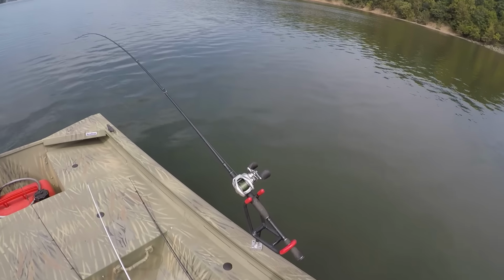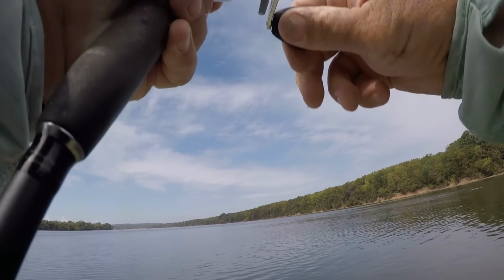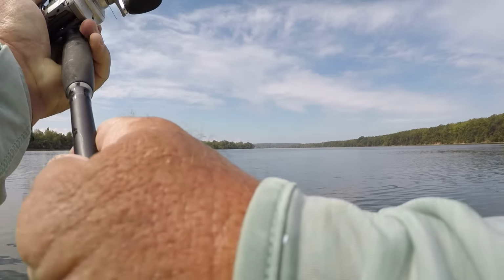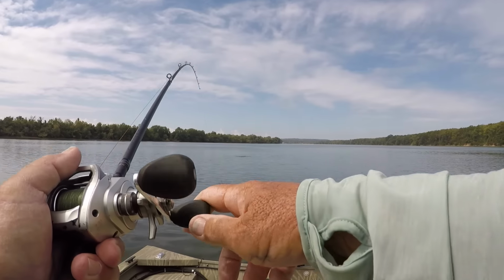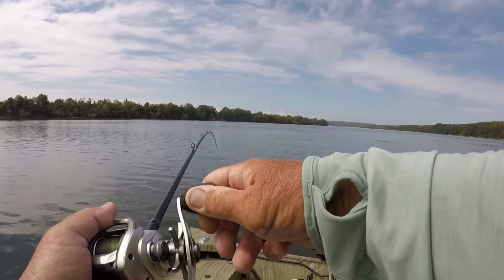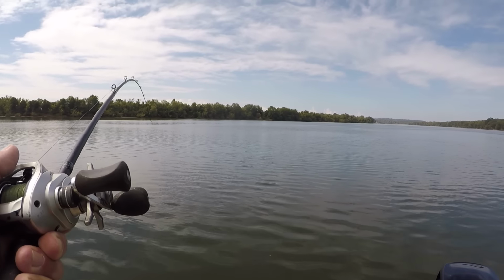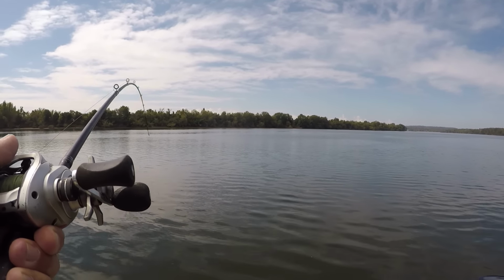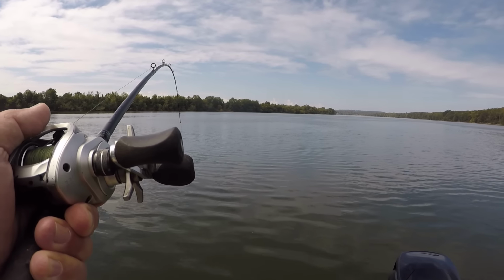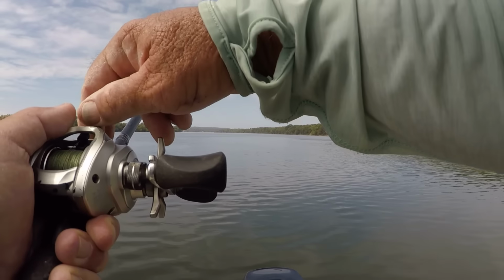I want y'all to look. Y'all see that? Let's see what we got right here. I hadn't been here no time, folks. Absolutely no time. My goodness, and this fish right here started peeling drag. I'm talking about peeling drag. This is a good one. This is a doggone good one.